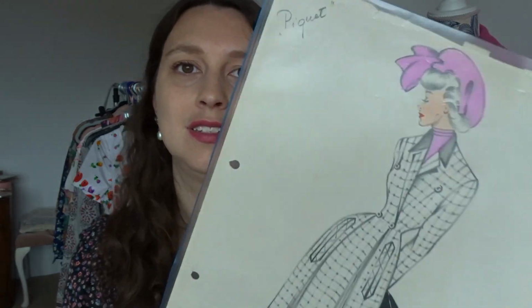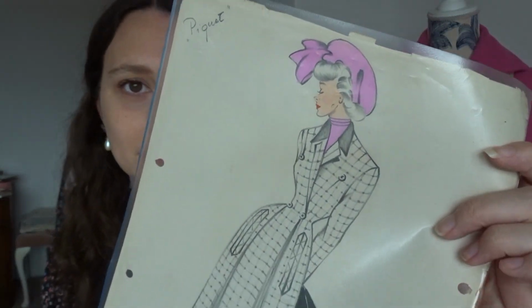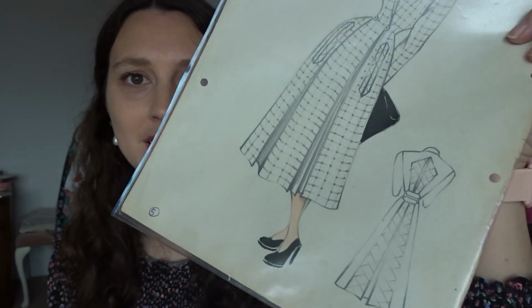So this is an original 1940s, 50s sketch that someone's done that I need to get framed, but I think it's just lovely. I love the detail of it. I think it's so cool. So I've been collecting some of these, and as you can see, I do need to get more to make a gallery wall, but slowly but surely collecting them.